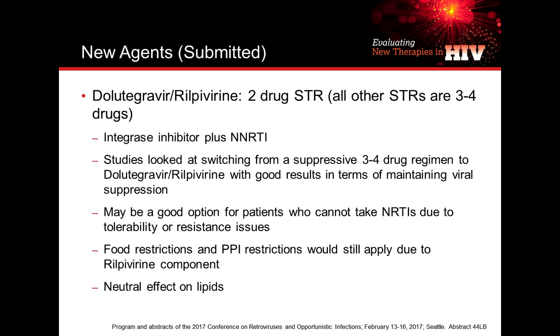They looked at studies switching from a suppressive 3-drug regimen to dolutegravir rilpivirine with excellent results in terms of maintaining viral suppression. So patients who were undetectable changed to this new option, still did extremely well.